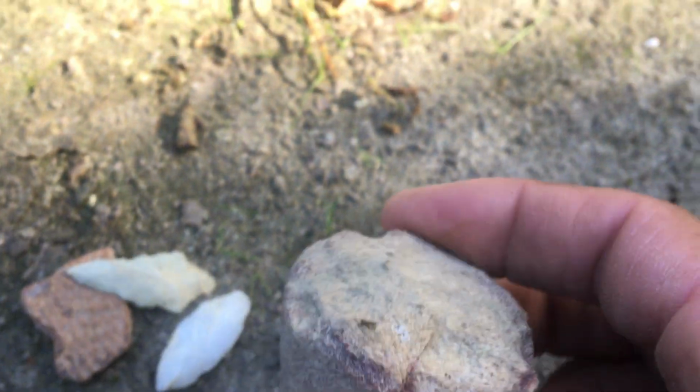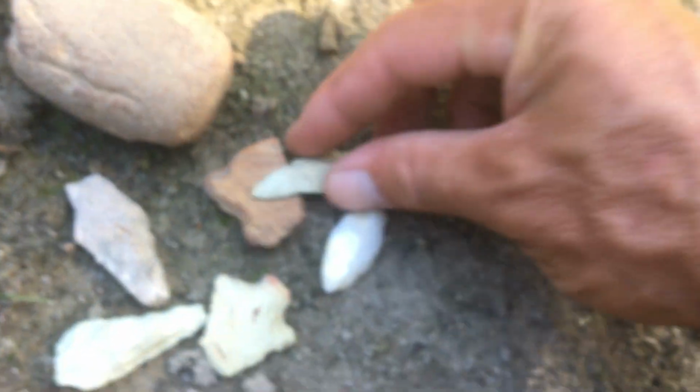And then this. And it got broken right in the core. Broken right in half. That would have been a great stone, right? Still is. Still is. All right. Put that right there. Stop messing around so much.